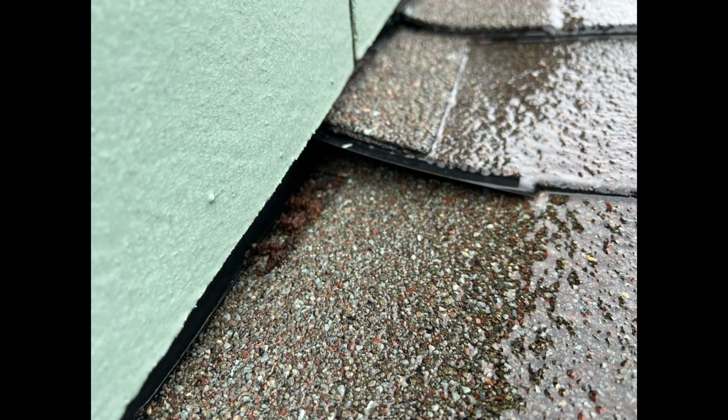And if you see in this photo, you can see how those shingles are lifted up, and the wind blew the rain underneath the shingles into our house. So after 13 years, the roof is ready to be replaced.